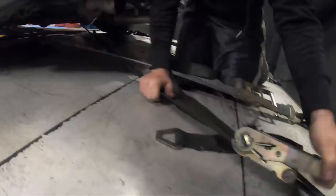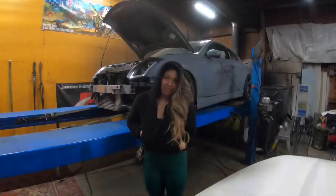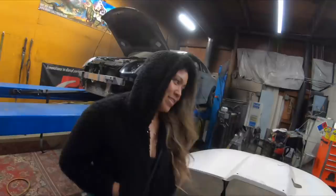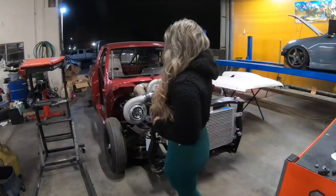Come on, girl, go rub your car for good luck. You gotta rub it or else it's gonna blow up. It's like, don't jinx it. Nah, it's gonna be good. It's like basic model and stuff. It's not you. You don't do this?